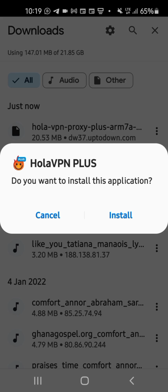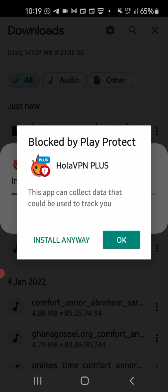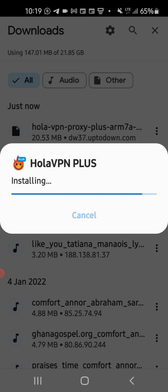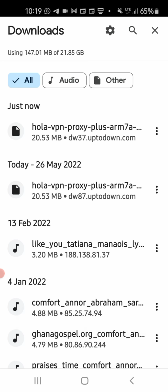Click on it. Install. You see, this app can collect data that could be used to track you. That's a lie. You click on install anyway, because it has been blocked by Play Protect. That's why they are doing this. Now let's open it. We are done.